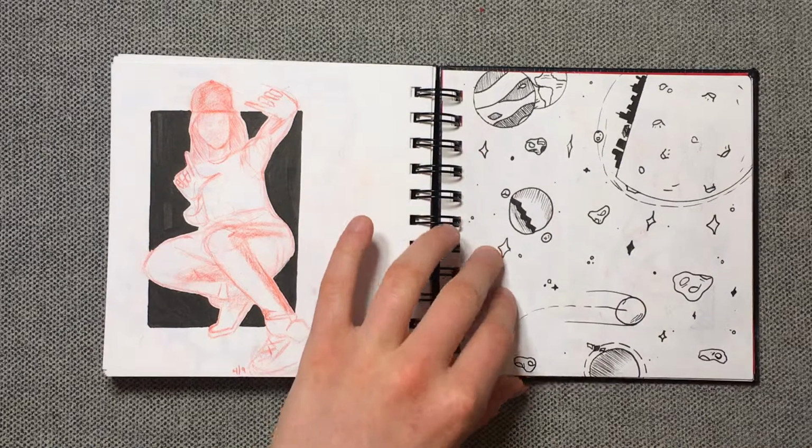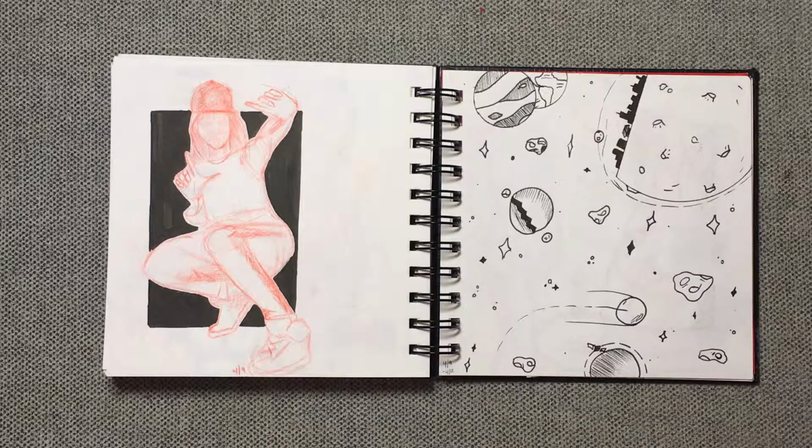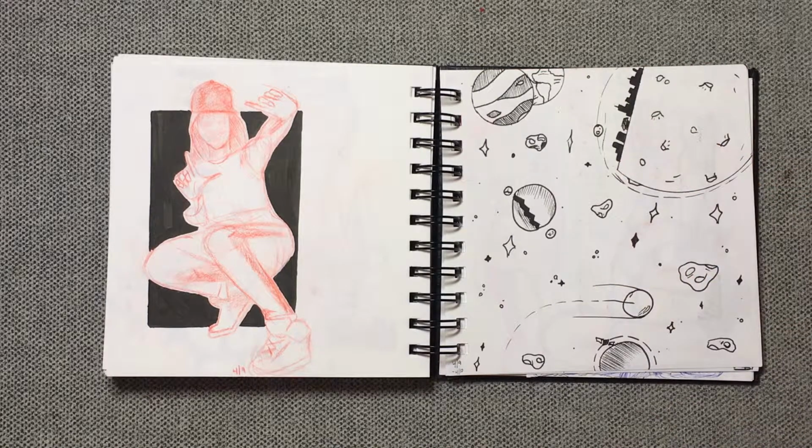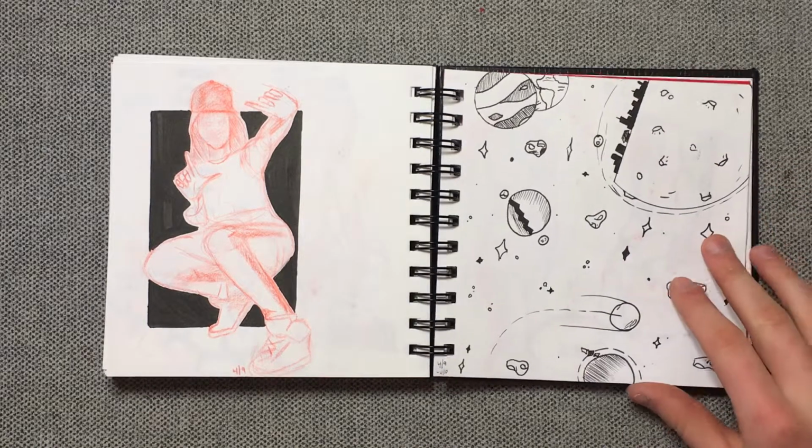And here we just kind of have a futuristic solar system almost. Obviously there's no rhyme or reason to it, and there's a city along the half of a moon, but I just thought it was cool.